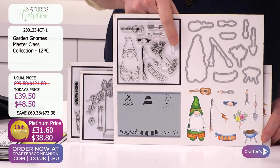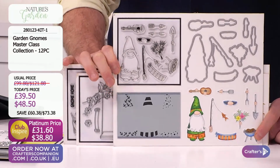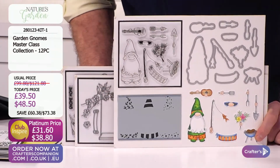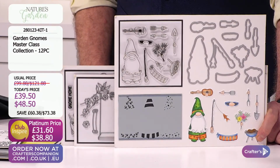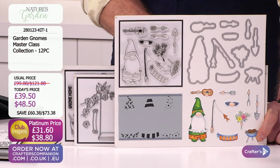You've also, he's gone gnome. Gone gnome. Come on, Jamie, like that. Where's Jamie? Oh. Gnome.